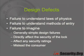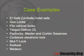It's classic insecurity engineering, and something needs to get everybody's attention so the industry progresses and checks their work and understands how to break things so they can make them better. So we're going to go through quite a few case examples.